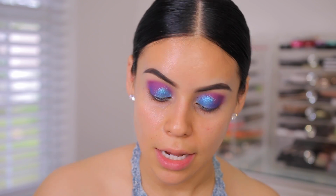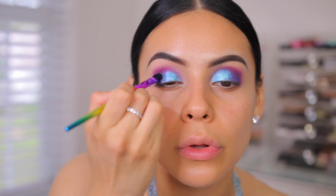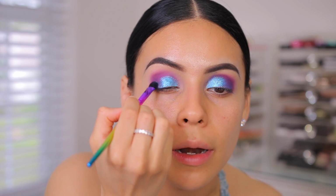Wow, I don't think I've ever used a blue that's this intense. I'm usually not crazy about blue, but this is actually really beautiful. I've definitely done blue looks, but this is bright. I hope that the camera's picking it up. I feel like in person it definitely looks a lot brighter than what it actually is.